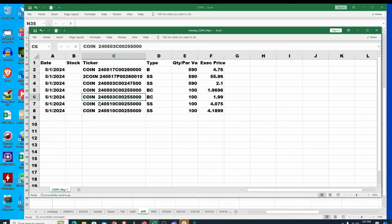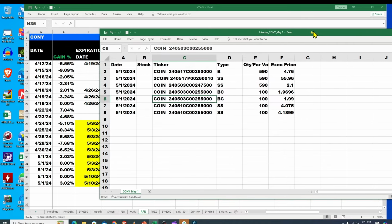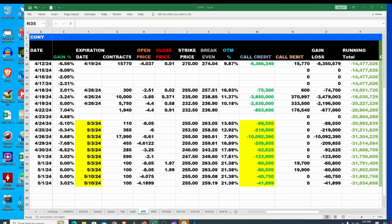And then they sold the same number. They took 200 away that we had already collected most of the money on, so that we didn't give back much. And they sold 255s out on 510. So that's what's going on there. Let me go show you that on the sheet.